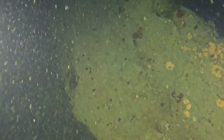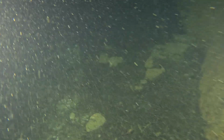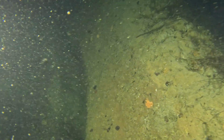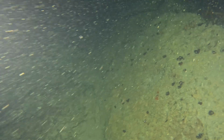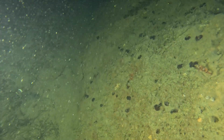Here's some footage of the wall. So this is in about 60 feet of water. Again, this is a night dive, so everything is dark except for my lights. I'm rocking the Solo 15,000 lumen, Solo Video Pro, and that's on the left side of my rig, and on the right side of my rig, I have the Solo 3800 video light, and I think they're both at about half brightness right now.